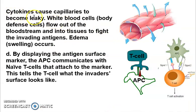Cytokines are released. This makes the capillaries become leaky. You know this feeling. You're starting to get a cold and your nose starts to run and you get congestion and you can't talk very well. Well, that's a good thing because the cytokines are causing the fluids to move into areas that are infected so you can win the battle. We get some edema, that just means swelling.